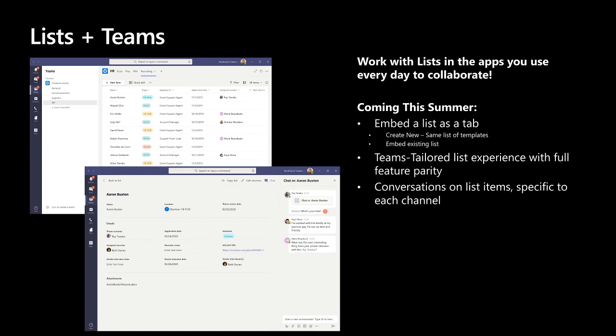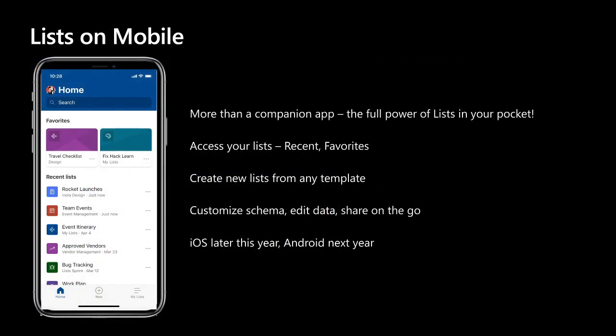I'm also excited to announce that the team is hard at work building best of breed list apps for mobile devices. If you've been with SharePoint for a while, you know that SharePoint has always been primarily a desktop browser-based application. We've built some companion app experiences on mobile, but most of the power has always been on the desktop. I'm really proud to announce that we're working on changing that with lists. If you prefer to work with your lists on the go, we're going to have an app for you to do everything that you would do on the desktop, but on your phone or on your tablet.